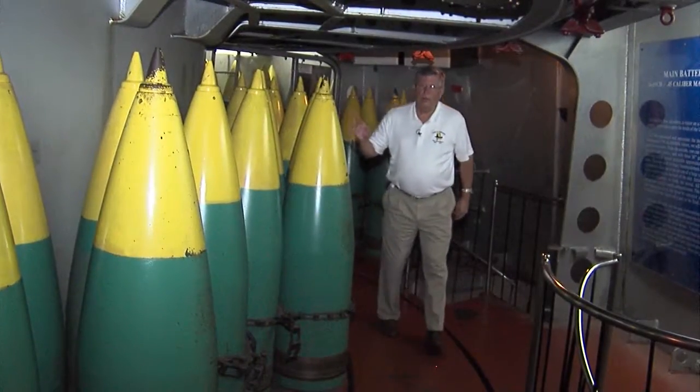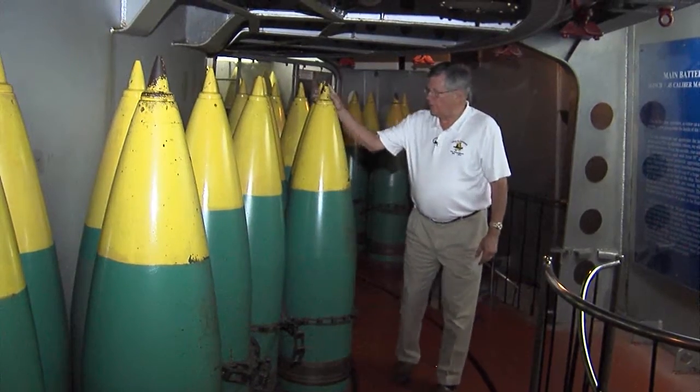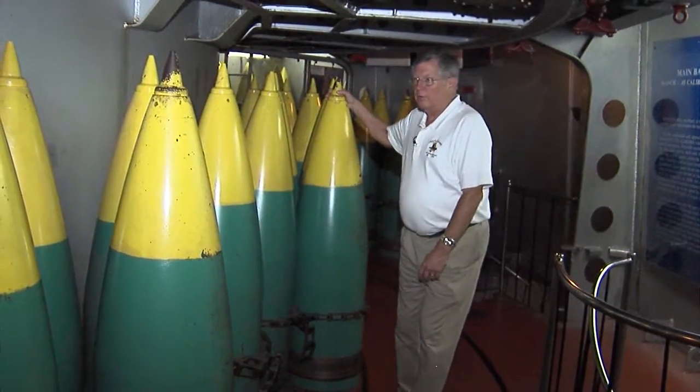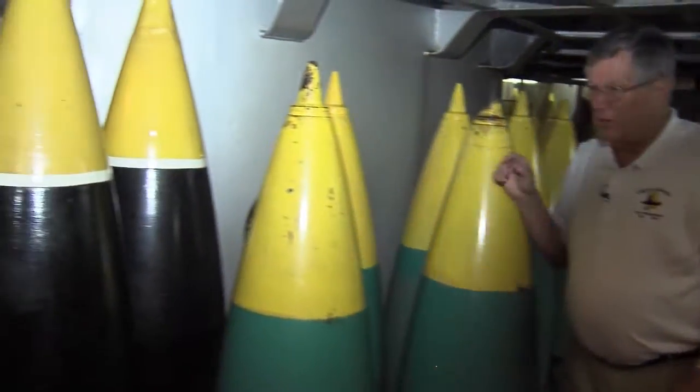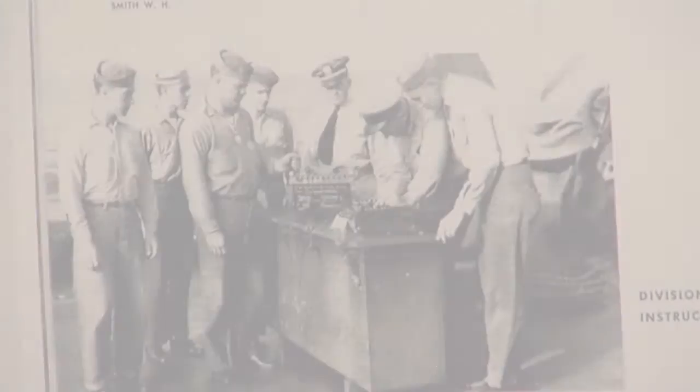We're down inside turret number 2. Big gun turrets have shot 2 different types of shells, a 1,900 pound projectile and a 2,700 pound projectile. They were all loaded down here.